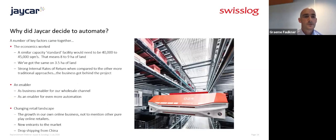Okay, why did we decide to automate? We had strong plans. We understood where we wanted to be. We did, as Paul alluded to, have a bit of a change of plan and a bit of a reconsideration, which is something that we internally drove, or at least the logistics side of the business drove. We were looking at a more traditional 40 to 45,000 square meter building, and we actually had 10 hectares of land to put that on. It then made a lot more sense to condense down to 3.5 hectares of land and do a more automated high bay, low bay solution, which Paul will talk to shortly. I could demonstrate strong internal rates of return. The finance guys got on board, the owner got on board, we got the capital, and we went for it.